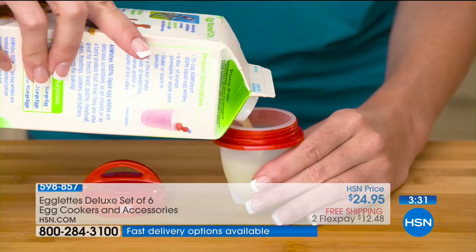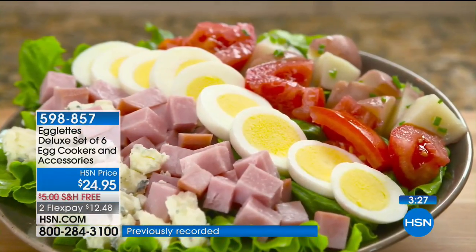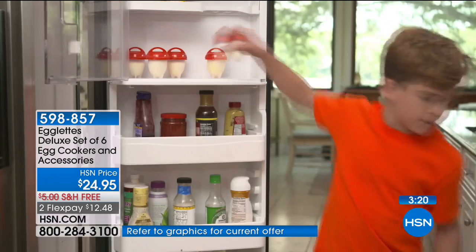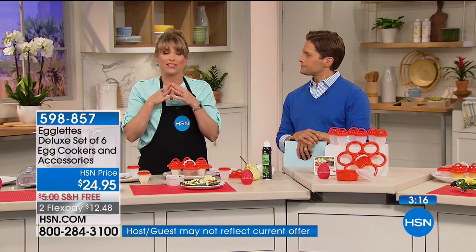They are reusable over and over again, so it's not like you're using them once and then ditching them. You throw them in the dishwasher and then you reuse them again. And you make the most beautiful egg salads, a Cobb salad, deviled eggs. I love how they store them right there in the refrigerator. Have a hard-boiled egg and an eggy at the ready.